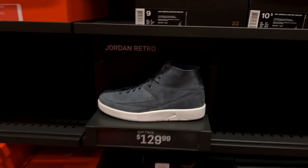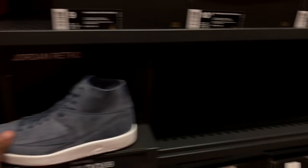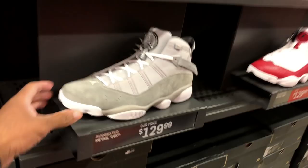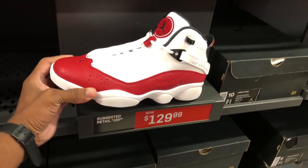Hard pack. There's really not much for Jordans, man. You do got these two deconstructs for $130. That's pretty much it. Oh, and these Why Not Zer0s for $80. That's pretty much it, man. Unless you want to include these 6 Rings, $130. Yo, these are even going for more than retro shoes, bro.